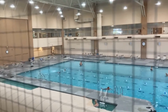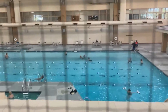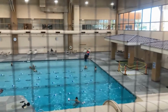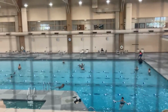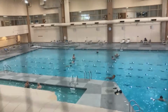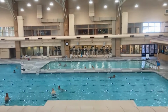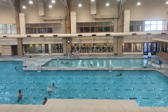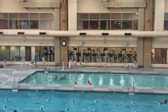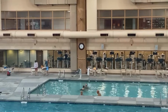So this is the indoor pool of Sundial Center. It's a big pool right there. And there's another kind of pool. I don't know what that is in there. So there's two swimming pools. And then right there's the gym. They have a gym.